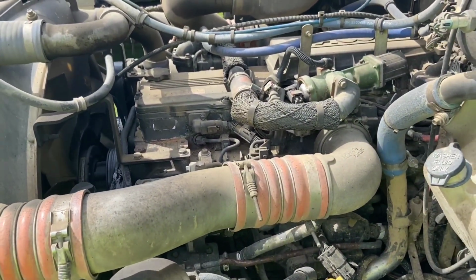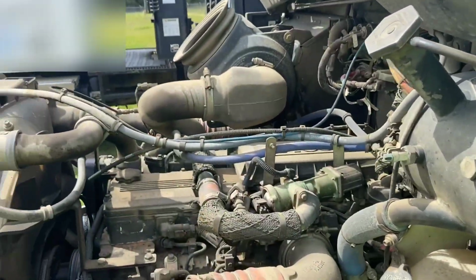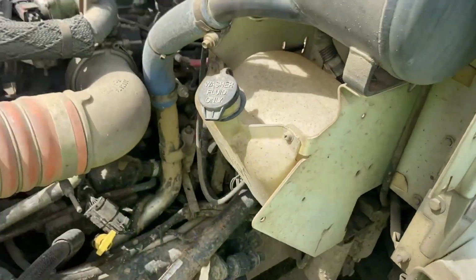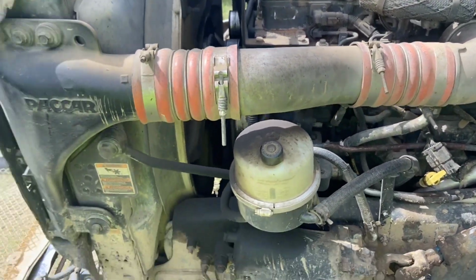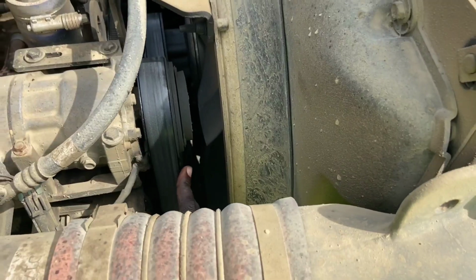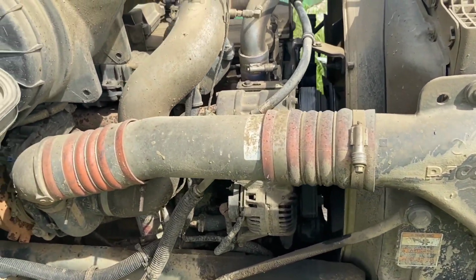Every one of your fluids, brake fluid, washer fluid, coolant, oil, transmission, I want to make sure that all of my fluid levels are at or below full, but above add. I want to check my serpentine belt right here. That big belt that spins is called the serpentine belt in your car, trucks, or what have you. I want to check it.